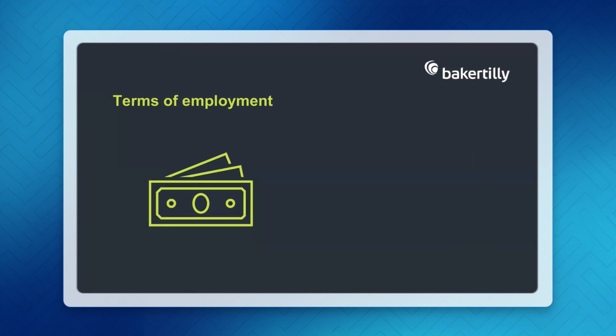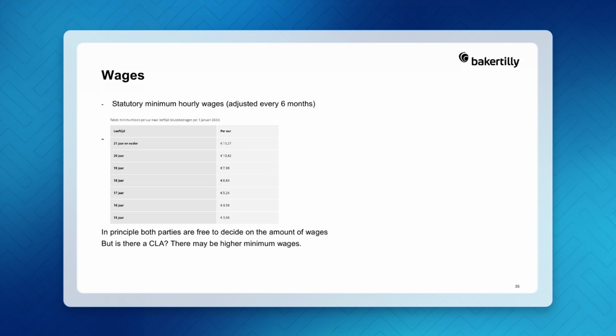So then I will tell you a little bit about the terms of employment. First of all, in the Netherlands, as in the UK, we have a minimum hourly wage. This minimum wage is revised every 6 months by the government. So the current hourly wage for people that are 21 years or older is €13.27. This amounts to about £11.50.